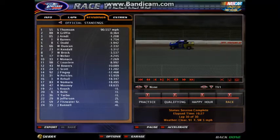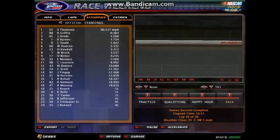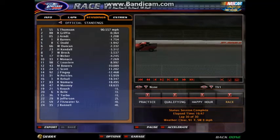the top 5. Duncan sixth, Kendall 7th, Brock 8th, Weber 9th, Monaco 10th, Louviere, Bauer, Scott, Finguy, Pericles, and Ray Hall, Nomura, Mooney, Scott Roush, Kennedy Bell, Tommy Turbo, Brandon Jefferson, Zachary Fitzwater Sr., and John Bunnell ran out the field. And it was a great race, close action, nearly a big incident at the end. But Stephen Thompson will hold off and get the victory.